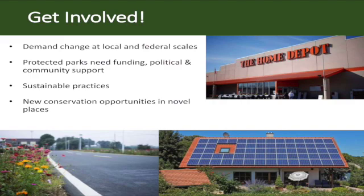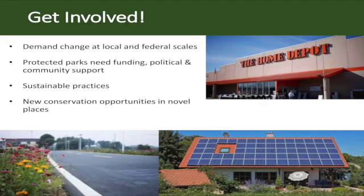Also, our yards are only one piece. We need to also remember that having protected parks is also important, but they require funding, support, and political support from the local community. In terms of bees especially, we see a lot of evidence that climate change is having a negative effect on bee populations. And so the sustainable practices that you make every day, by not having disposable bags or turning your lights off or putting up solar panels, these things are also helping pollinators. And so it's really important to keep these behaviors in mind too.